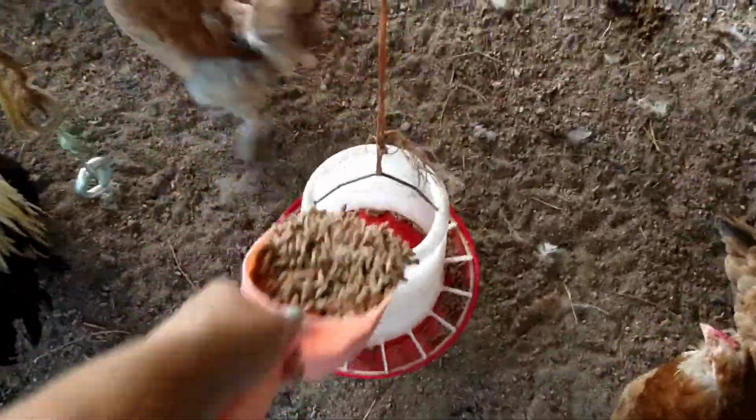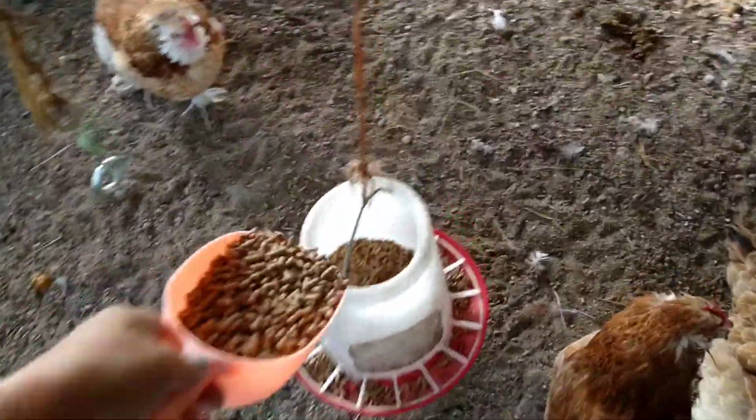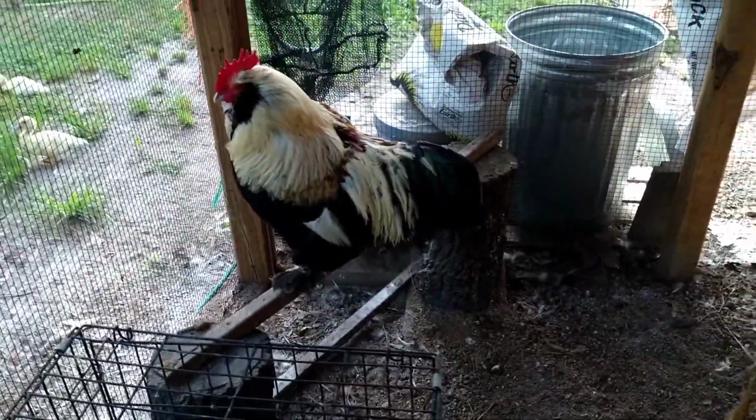These are the Salmon Faverolles. This is one of our breeding projects. They are actually on the watch list with the Livestock Conservancy, so we've been working on this flock to help increase their numbers.